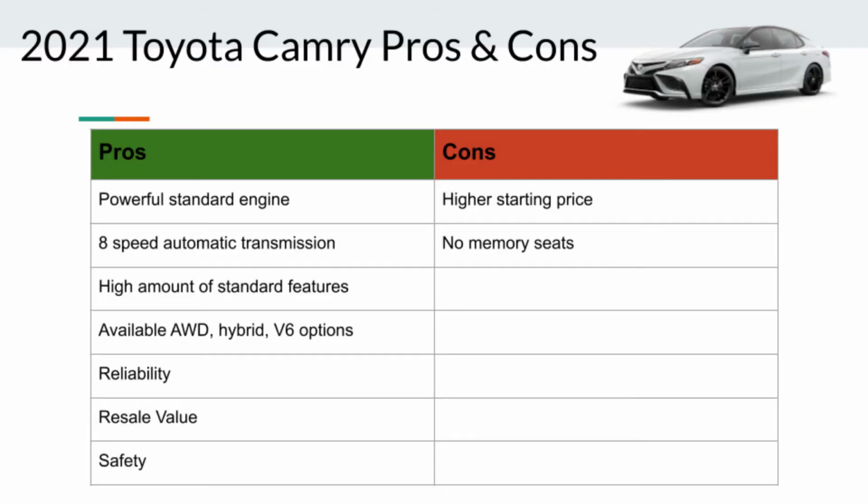First, the Camry has a very strong standard 4-cylinder engine with over 200 horsepower. You won't find that much horsepower in any other competitor's base engine. Second, it has a conventional 8-speed automatic transmission. You won't have to worry about CVTs like most other competitors. The 8-speed automatic transmission is a proven and reliable unit. Next, Toyota gives the Camry a lot of standard features like bi-LED headlights, 17-inch alloy wheels, Apple CarPlay, and Android Auto. Another positive for the Camry is the availability of the all-wheel drive option. You can also choose the hybrid with up to 52 mpg fuel efficiency.